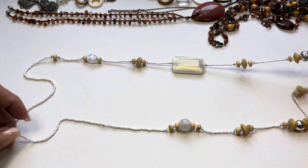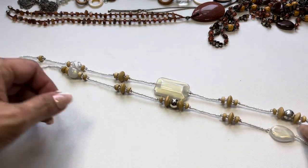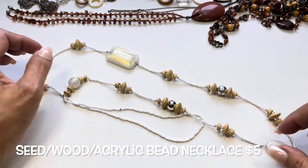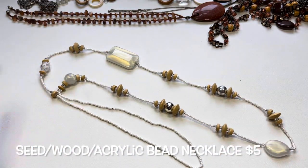I guess you can wear it different ways, with the stations on the side or on the bottom, on the back. Yeah, so we have that.